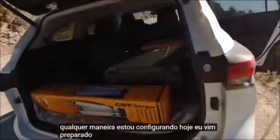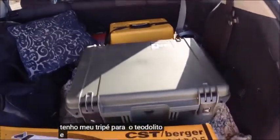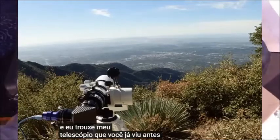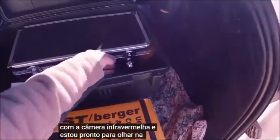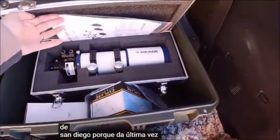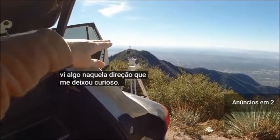Today I came prepared with all of my instruments. I have my tripod for the theodolite, and I brought my telescope, which you've seen before, with the infrared camera, and I am ready to look out in the direction of San Diego, because last time I was here I saw something in that direction that got me curious. Have a look at this.